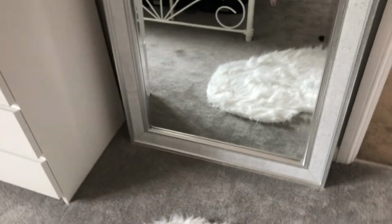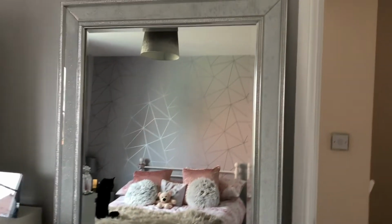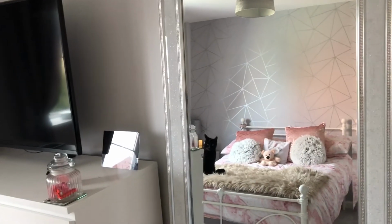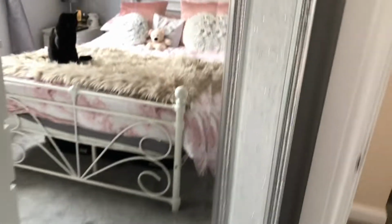The final part of our bedroom is my beautiful mirror that I bought through lockdown. This was from The Range. This was £79.99, I think. So £80. But I literally love it so much. So sparkly. Has beautiful diamonds and makes my room literally look humongous. Like it literally looks so big.